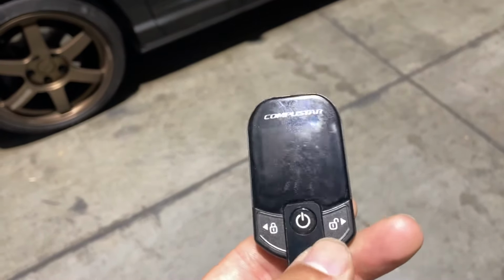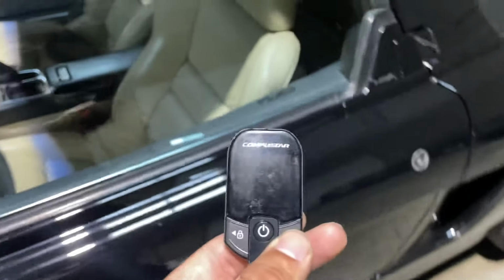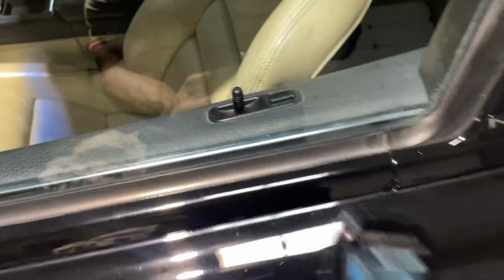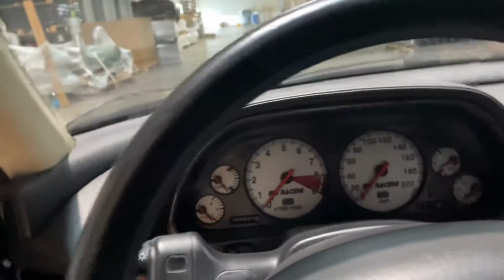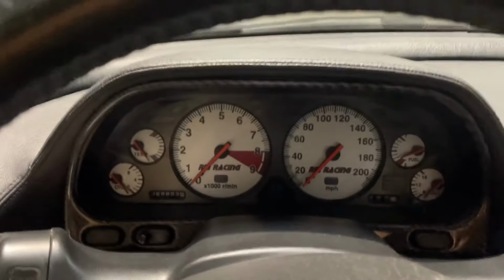This is the system. It has a little UI on it to unlock the door. I'll go up so you can see it happening. That's how the remote system works. It does have a GPS tracker as well. Now we'll do a full cold start on the Honda.